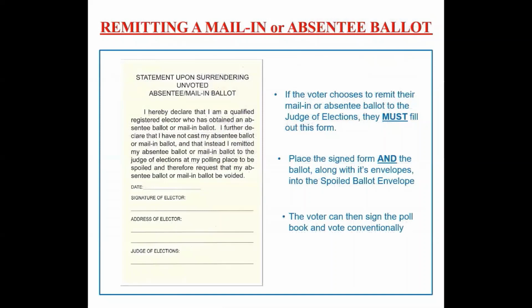When remitting their mail-in ballot or absentee ballot, they'll fill out the statement upon surrendering the unvoted absentee or mail-in ballot. If the voter chooses to remit their mail-in or absentee ballot to the judge of elections, they must fill out this form. Place the signed form and the ballot, along with its envelopes, into the spoiled ballot envelope. The voter can then sign the poll book and vote conventionally.